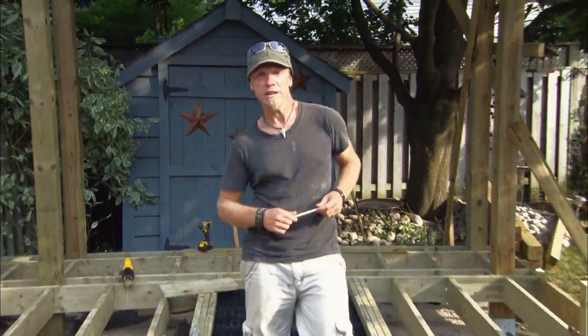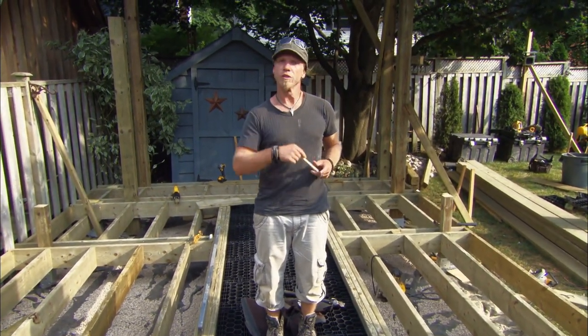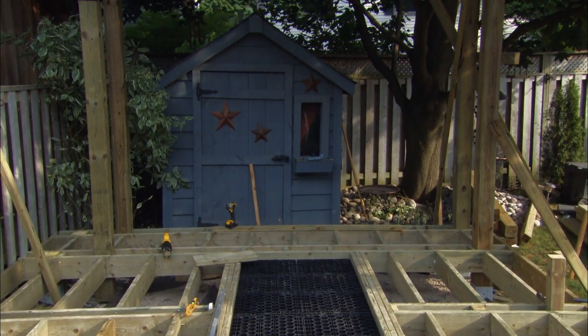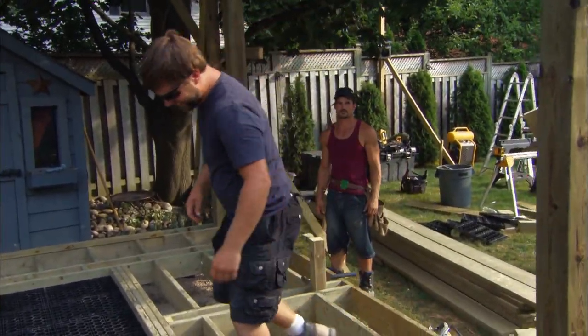Say we had a pretty good day, got lots of framing done, and we feel fantastic about ourselves. We'll be doing decking next. That's a keeper right there.